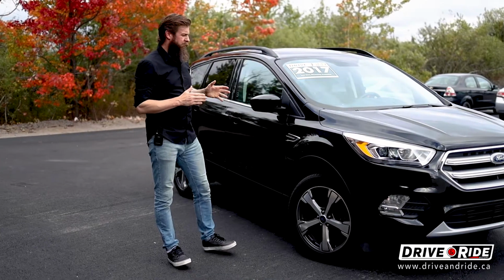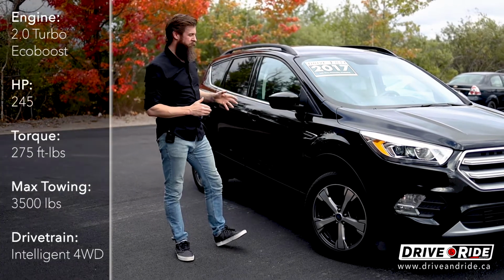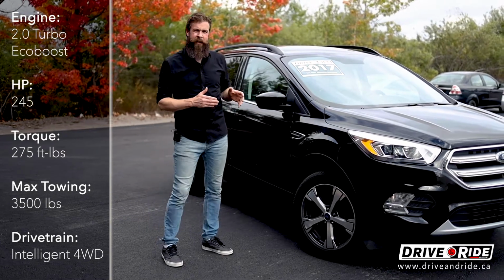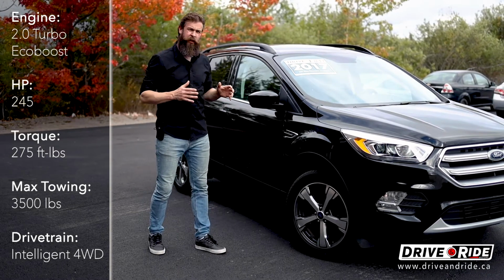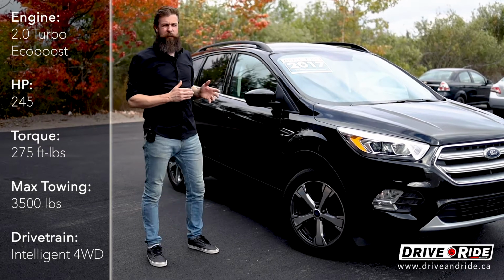So the first thing you're going to want to look at is what engine is in the Escape. Now this one comes with the 2.0 turboed EcoBoost engine, which is good for 245 horse and 275 pounds of torque. Now, the reason that's important is if you look at some of these, they will come with a 1.5 liter turbo, which is still a great engine, but it's going to have a lot less horsepower, a lot less torque. And the big difference is that you're not going to be able to tow as much.